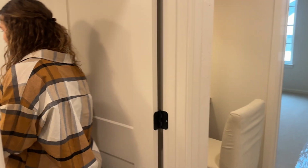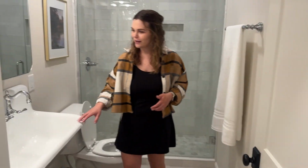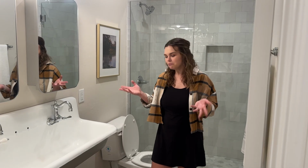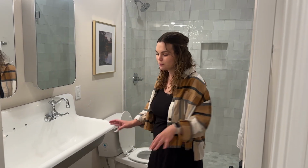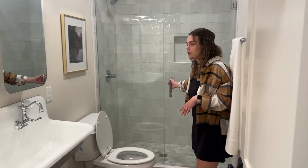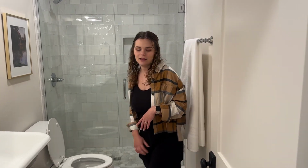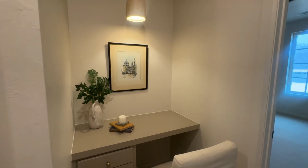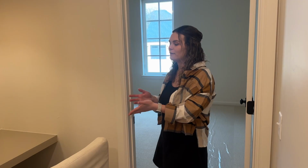And then as we go this way, we're gonna have the extra bathroom, which I think is really cute. They did these nice antique-looking floating shelves, which give it a retro look. Pretty unique, not as much storage, but you do have that storage in the hallway to combat that. And then a glass shower up here, which is really nice. And then as we come back through here, they did this built-in desk, which I think is a great addition because if these are kids' rooms, for homework, you have a spot for them.